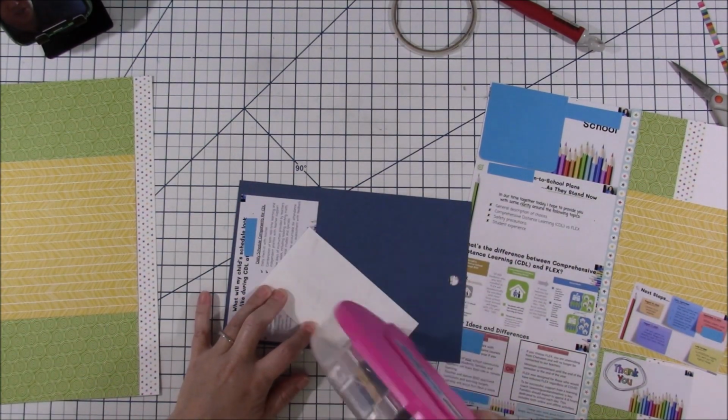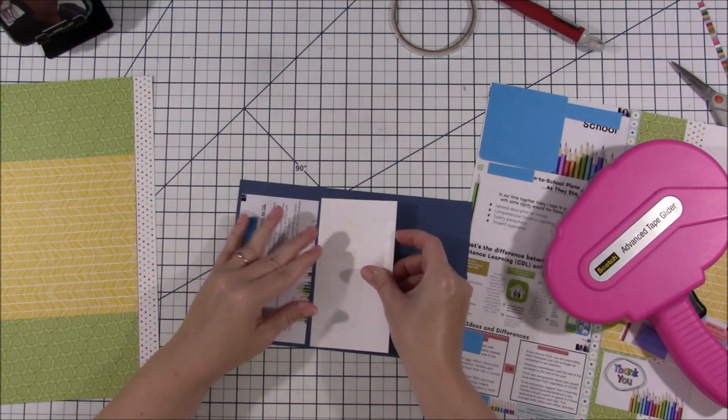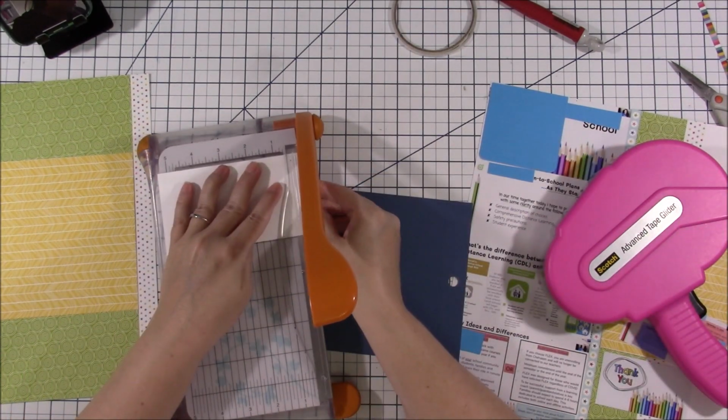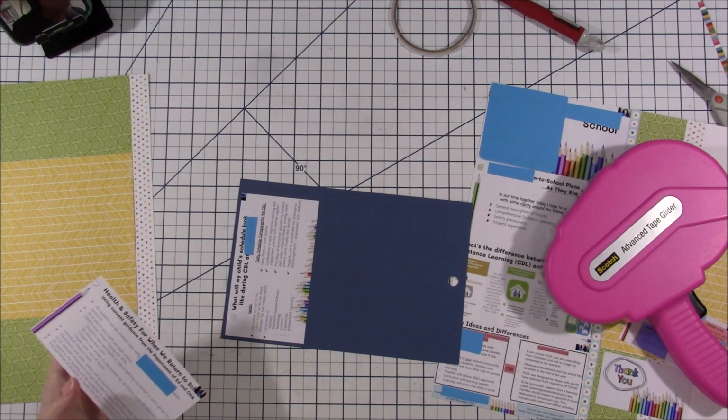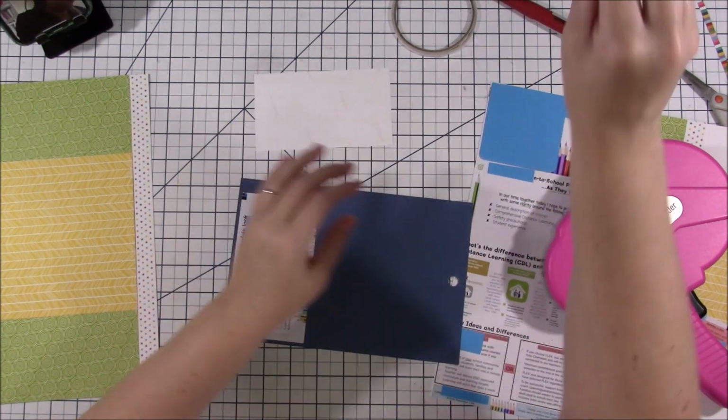Basically, I was going to put three 4x6s where the four are now, and I want to say those are about 3x5.5. So I don't have an exact size. I was just cutting everything down to kind of work for me, and trying not to cut off any of the information.